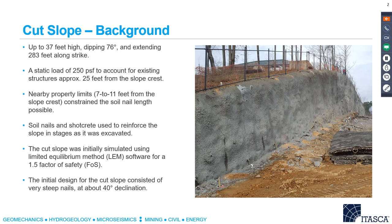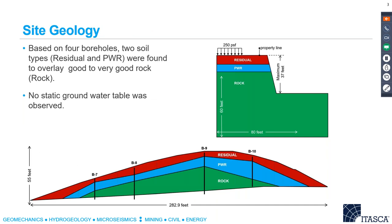The preferred method to design the support was using soil nails and shotcrete, and then the cut slope was initially simulated using the limit equilibrium method, as the problem was originally designed for a factor of safety of 1.5. And the original design was using soil nails at 40 degrees inclination, mainly to account for the fact that we didn't want soil nails going into the other property. This was the information that was available to us.